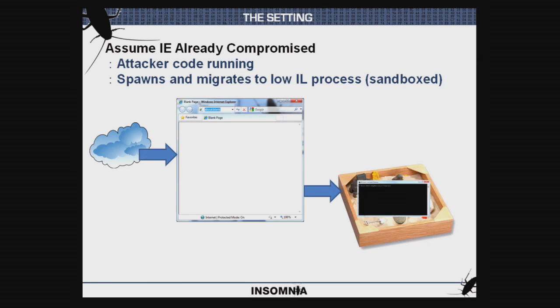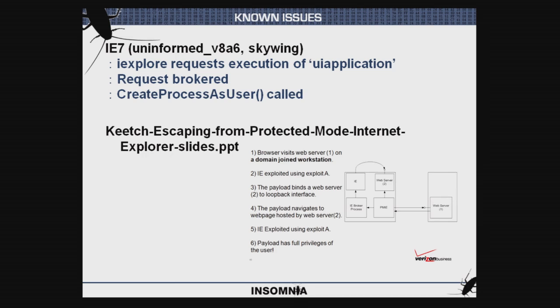So for the next few slides, there's only half a dozen or so, we're going to assume that IE has already been compromised. The attacker has migrated to a low IL process running in the sandbox. The attacker, during our engagement, wants to get out. There were a couple of released issues with this a few years ago. Skape, before he got made to be quiet, released a vulnerability in the issue that they were passing back a handle during the creation of new processes that he managed to snarf and could then use that handle to start new processes.